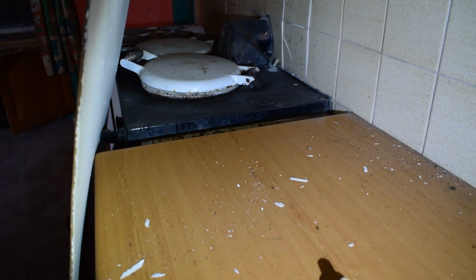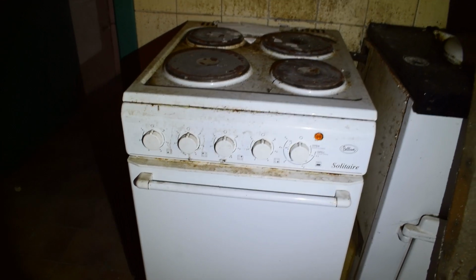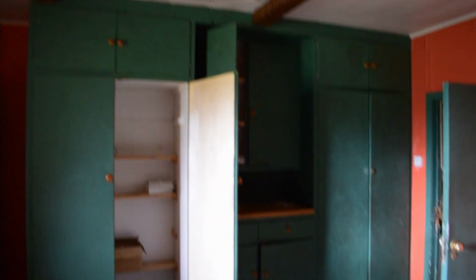You've still got the range and oven there. You know, slightly more modern cooker. I think everything's pretty much emptied out. Huge storage over here for all your kitchen essentials. It's like spare doorknobs and what have you.